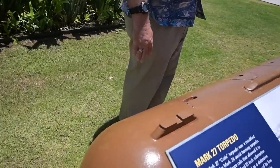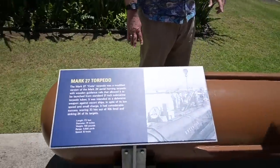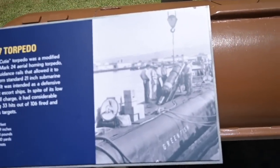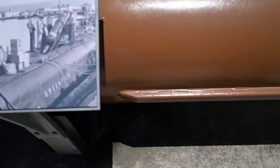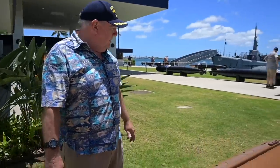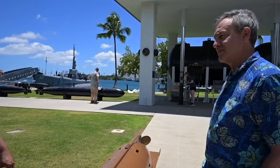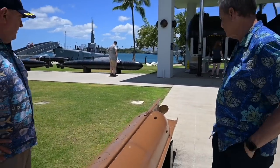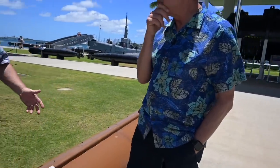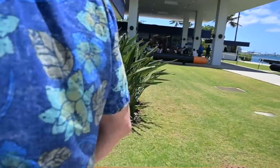What this was designed to do was, if a ship was under depth charge attack, they would launch these out of the aft tube and it would spiral up. It was looking for the cavitation from the attacking craft, and it would home on that and detonate. It wasn't a huge warhead, but it was enough to cause damage. There's a number of sinkings credited to these weapons. Mark 27 Cuties. They call it a Cutie because they could carry two of them in one load line for the Mark 14 or 18.